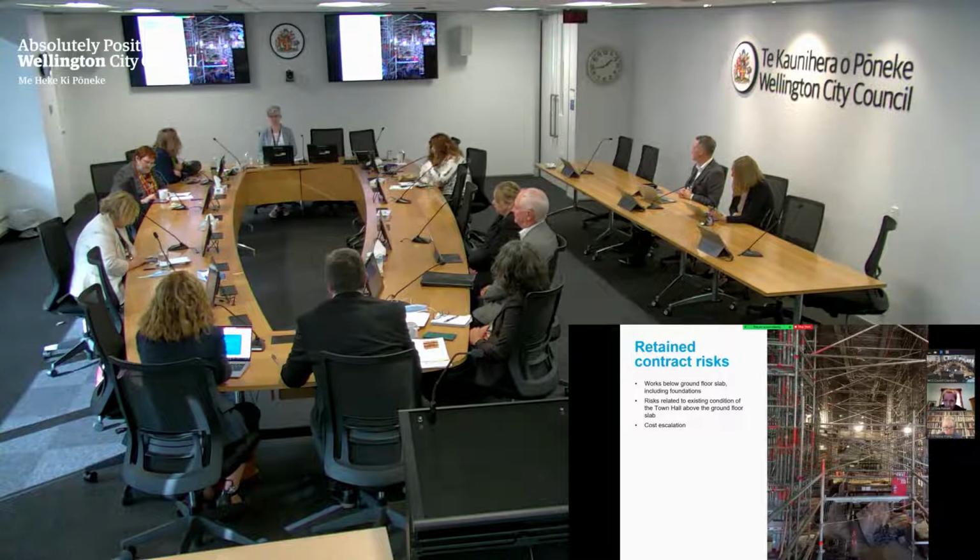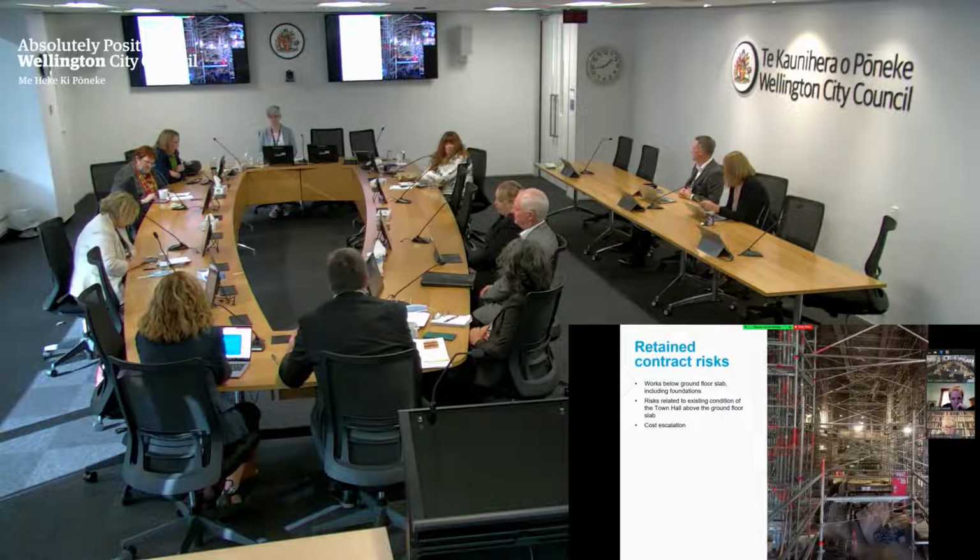In terms of that, there's various places where you don't know the condition of the building until you're uncovering it. So until you get into the roof and you start stripping the roof back, you don't really know the condition of the roof. And so anything to do with the existing condition and remedying the existing condition of the building was a retained risk for council.